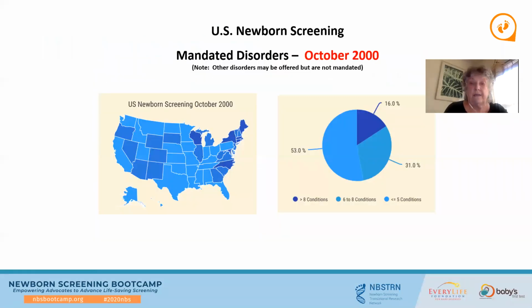Now, let's step back in time. In this slide, you'll see that in 2000, most of the states screened for 8 conditions or less. And that's significant. It was a time when what you were screened for depended on what state you lived in, or what state actually you were born in, not necessarily the state you lived in. So for instance, an infant whose family lived in Virginia, but the child was born in DC, was screened for what DC was mandating, not what Virginia may be mandating.